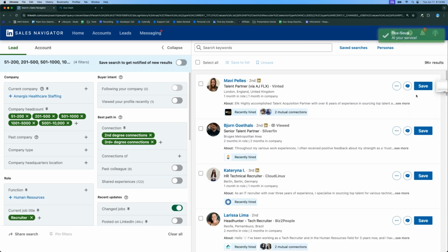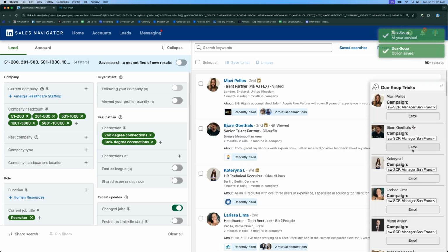And so one of the first things that you will notice is when you're in the cloud version, you will have a side window that pops up here that says Dux-Soup Tricks. What this basically is, is a way for you to enroll. Now there's 3 different ways to enroll and get the campaign started. 2 of them are manual, 1 of them is at scale, right?